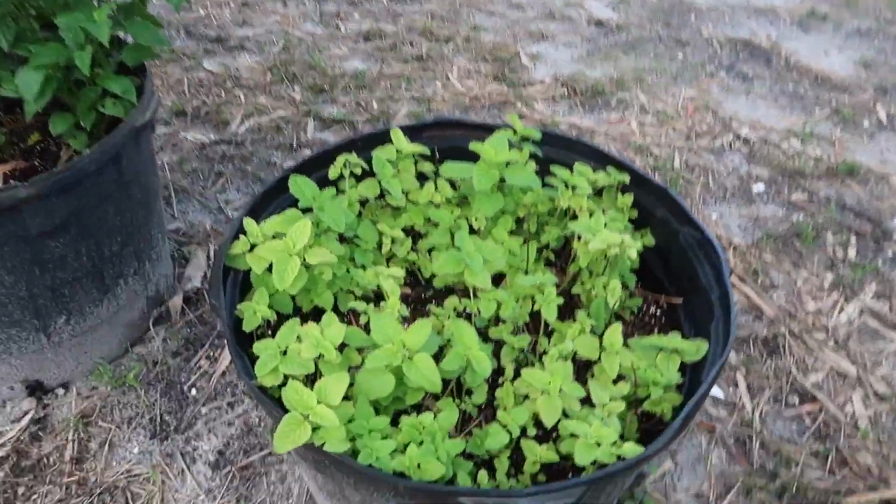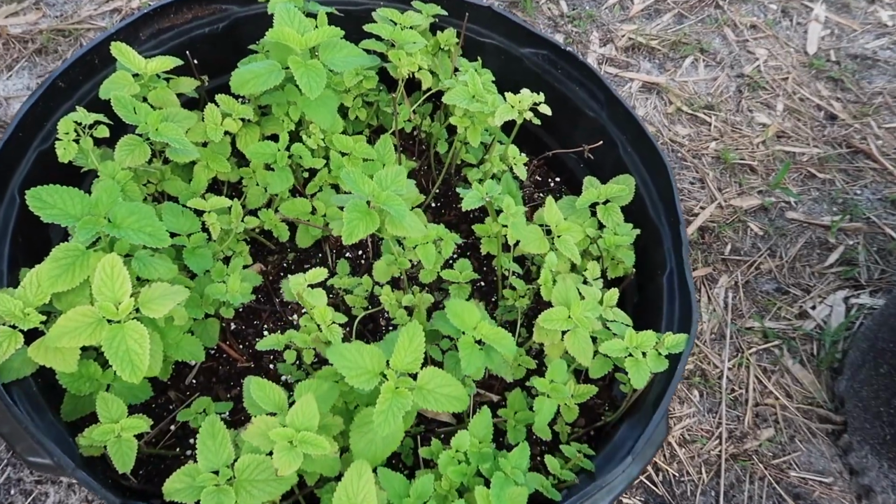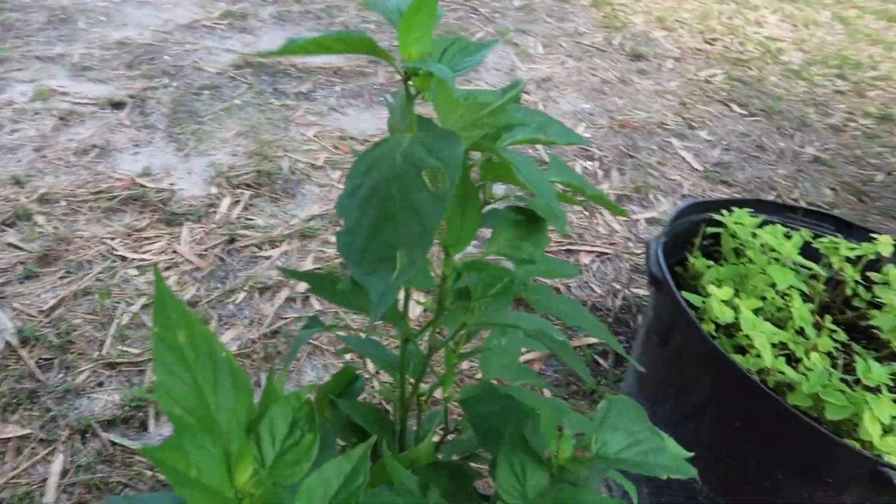The lemon balm is coming back though. Look, yay, bucket of love, bucket of love. The peppers are doing the same thing. Tons of flowers, but no peppers.